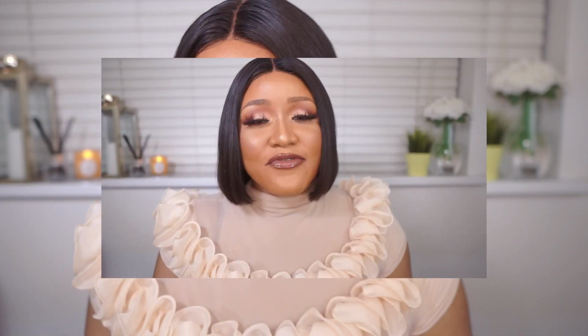For shade reference, I'm a MAC Studio Fix foundation in NC45 and I'm a Huda Beauty foundation in Cinnamon, so I'm more of a medium dark skin tone. These lip glosses are brown skin girl friendly as well. And yeah, without further ado, let's jump right into the video.